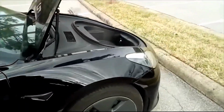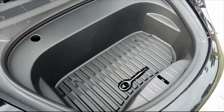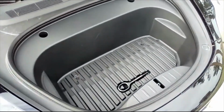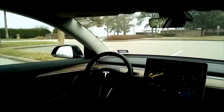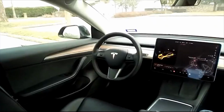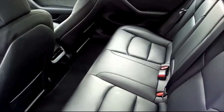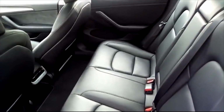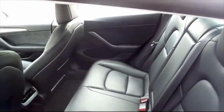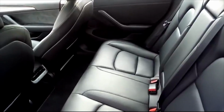Since there is obviously no engine in an electric car, in the front there is a frunk instead of a trunk. There's a lot of room in the front seat. It is very comfortable. The back seat is much less so, but is still very much acceptable. The back seat is more than roomy enough. I'm 5'11" and I fit in here just fine.